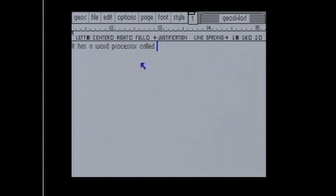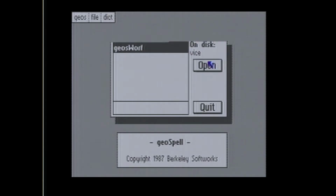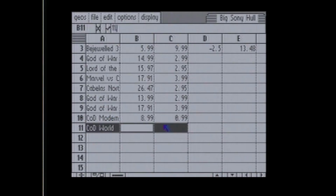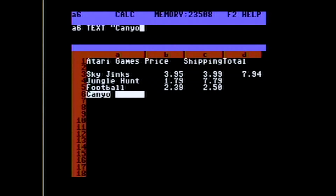It has a word processor called GeoWrite, and unlike the other software, it wasn't just a typewriter. You have fonts and formatting, and despite the lack of spell checker in GeoWrite, GEOS has one included called GeoSpell, which can get the job done. GEOS even had a spreadsheet software called GeoCalc, which feels more or less like a modern-day Excel than what Easy Working Planner had to offer. I will admit, to use GEOS does require a bit of a learning curve and reading a manual or two, but it is the perfect software if you're trying to actually do business on a Commodore 64.